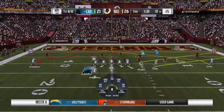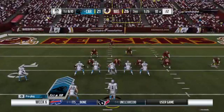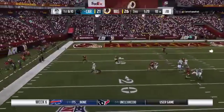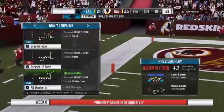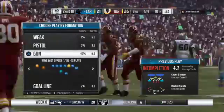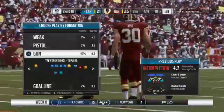On 1st and 10, Newton being chased out left, and he's just going to throw this one out of bounds here. Nowhere to go with it, incomplete. What's the old adage, be quick but don't hurry? Well, that went right out the window there. He was hurried, harassed. That ball had to be gotten rid of, otherwise he was going to get sacked.